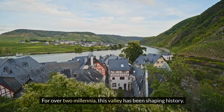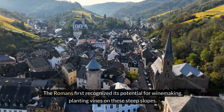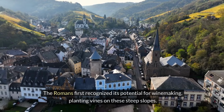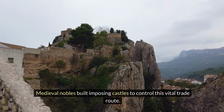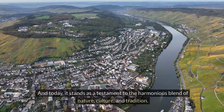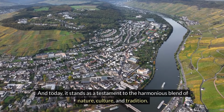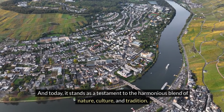For over 2 millennia, this valley has been shaping history. The Romans first recognized its potential for winemaking, planting vines on these steep slopes. Medieval nobles built imposing castles to control this vital trade route, and today it stands as a testament to the harmonious blend of nature, culture, and tradition.